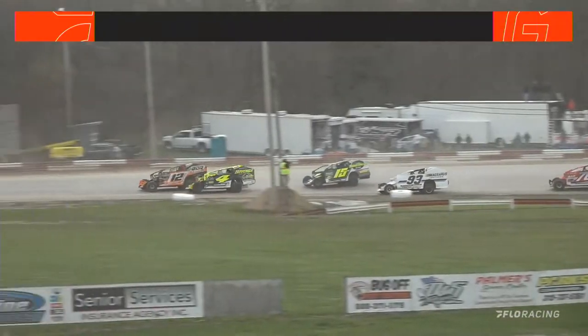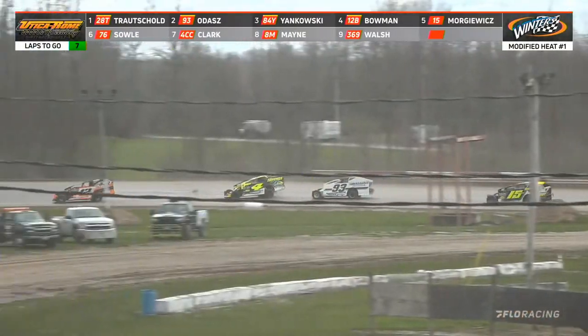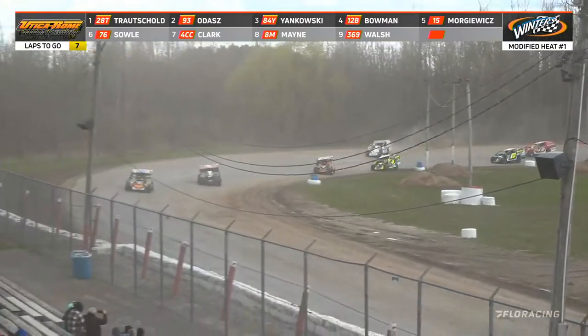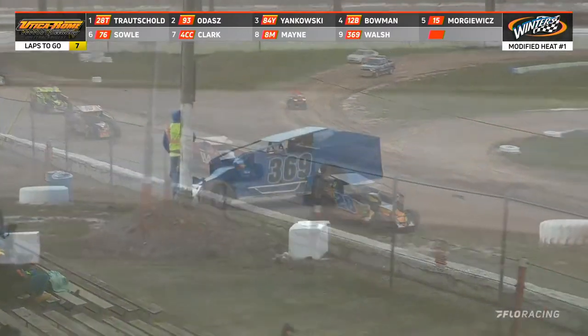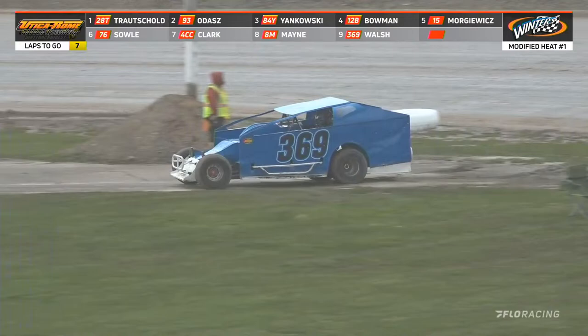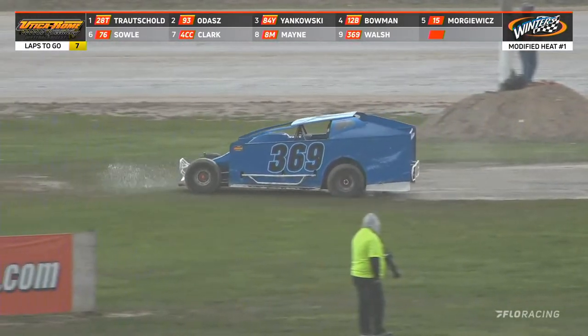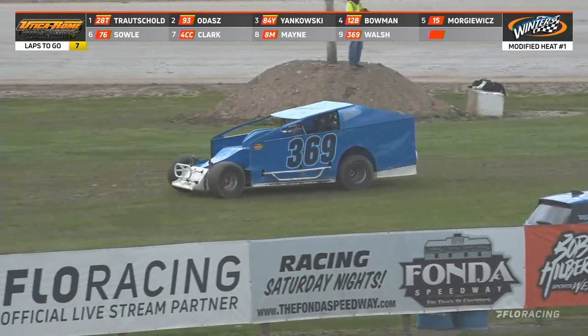Odaz gets shuffled out here in the restart. Here comes Cody Clark. And as Jeff Allam would say, erase what you just saw. It will not count. The 369 of Walsh. Again, around this time in 1 and 2. And we will keep an eye on the 369.